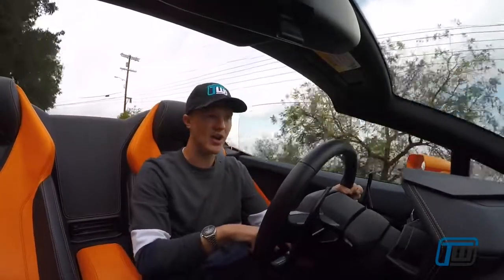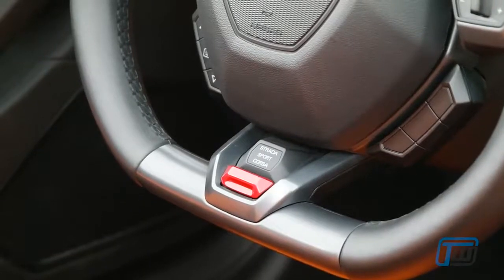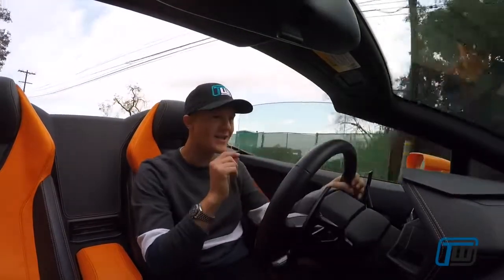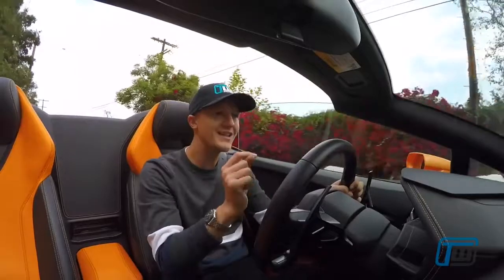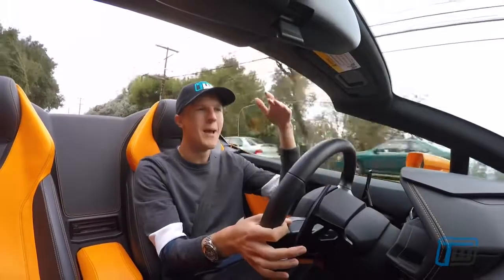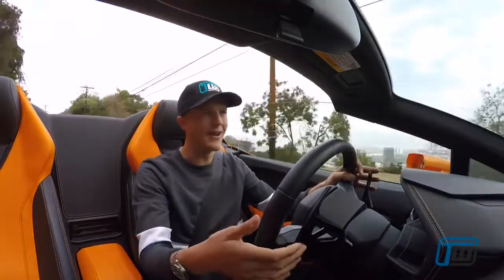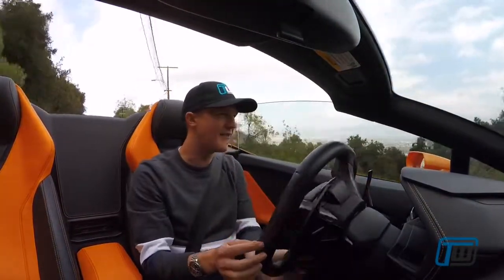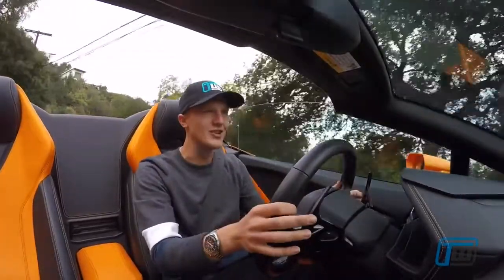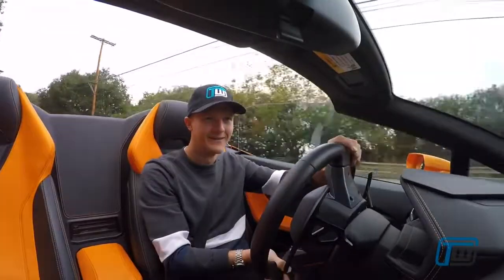So, out of Strada, Sport, the valves immediately open. Corsa is the fullest, hardest mode. We've got traction control in Corsa. It puts me immediately into the manual 7-speed dual clutch gearbox, which means I have these beautiful flappy paddles, these huge flappy paddles which I love to use, and all 604 brake horsepower.